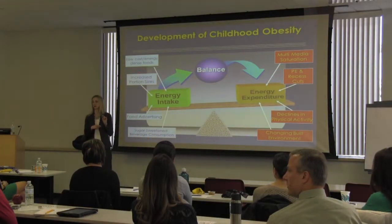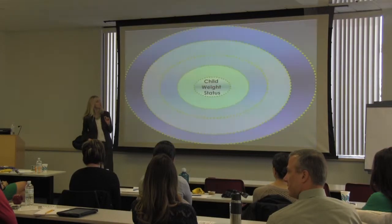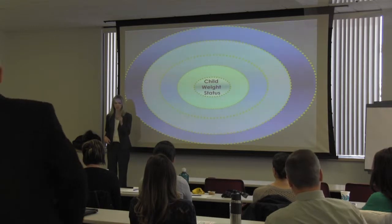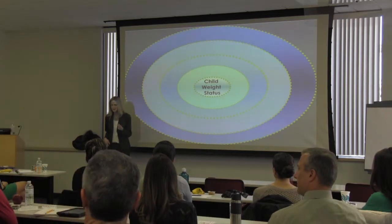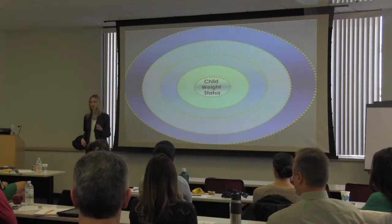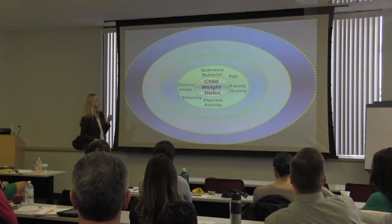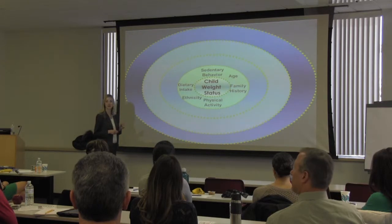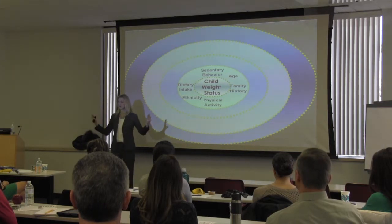They're kind of behavioral components of each of these, right? So we look at child weight status, the most proximal behaviors that are going to impact child weight status are what they eat, what they put in their mouth, and how much physical activity they're getting, right? So we look at the most proximal behaviors: dietary intake, physical activity, and actually sedentary behavior. It's not just the opposite of physical activity.